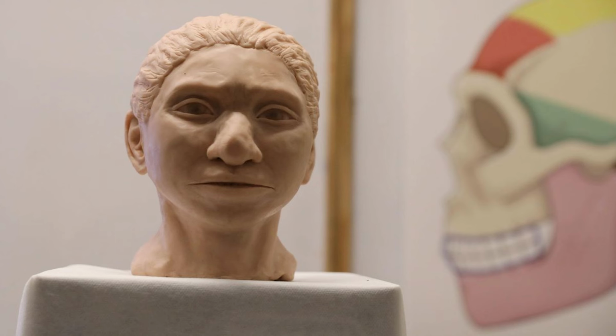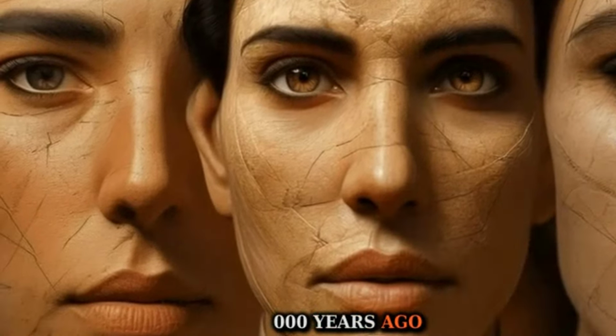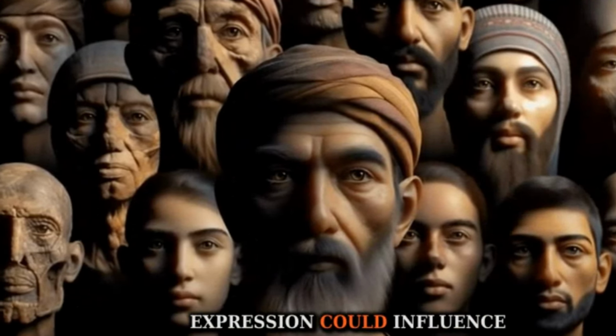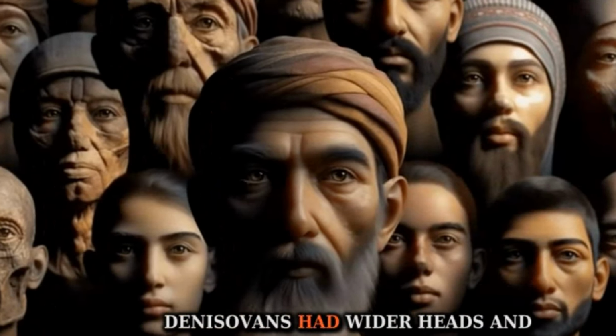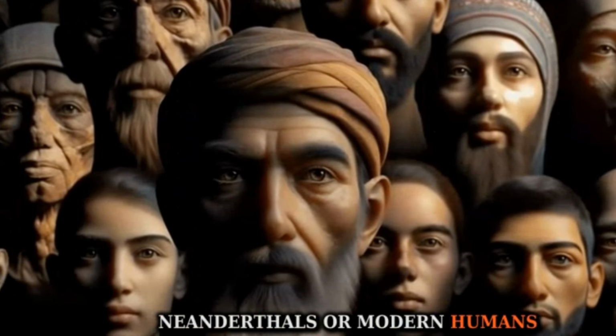39. A Denisovan woman. Denisovans are a mysterious group of now extinct humans who lived as far back as 200,000 years ago. Thanks to DNA from a severed pinky bone found in a cave in Siberia, researchers were able to reconstruct the first plausible portrait of a Denisovan girl from 40,000 years ago. By making a map that showed how chemical changes to gene expression could influence physical traits, researchers deduced that Denisovans had wider heads and longer dental arches than Neanderthals or modern humans.